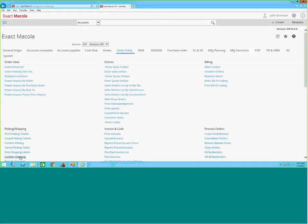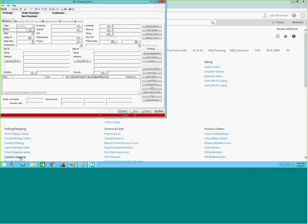What we need to do is actually go in and process this, and I happen to know that this is a confirmed ship environment.